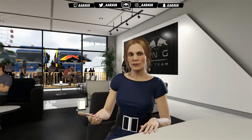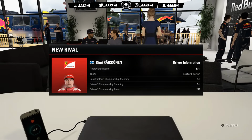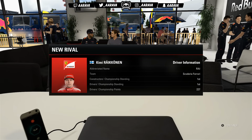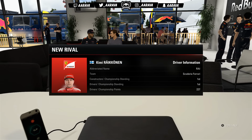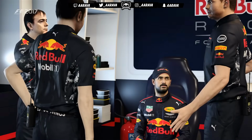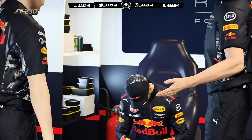I'm confident that we can try and do that this weekend, Japan being a pretty damn good circuit for me overall in the game. Obviously last season it was a great race for us, and you can see now we've got a brand new rival. We beat Sebastian Vettel as our previous rival, and we've been handed now our main championship rival, Kimi Raikkonen, as our in-game rival to try and beat for the last 4 rounds. So good to see that. The game also agrees with us, because obviously we know in the past sometimes it's given us very random rivals like Felipe Massa and Esteban Ocon, even though we're nowhere near them in the championship.